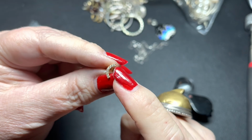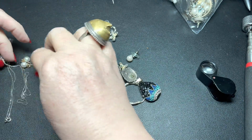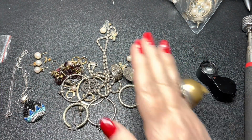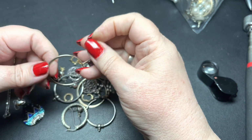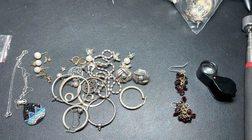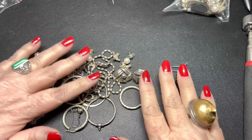Same thing with this one. I didn't price it, but if you're interested, send me an email. So not too shabby for a ThredUp box to have 14 karat gold, gemstones, sterling silver, brand names. We had quite a bit of everything in this one. I was pretty impressed with it.